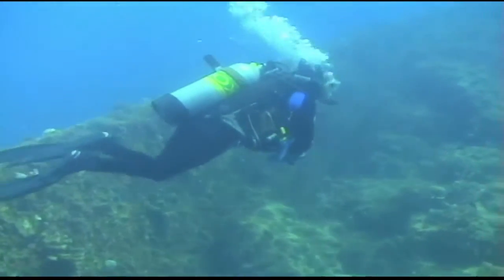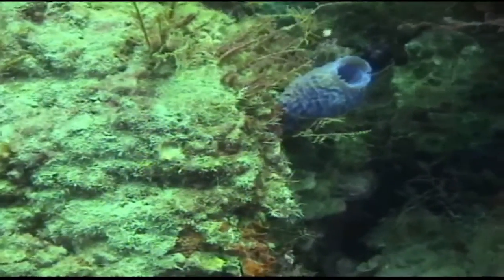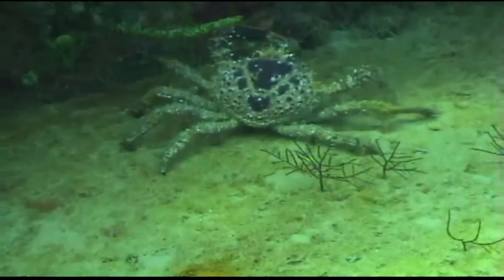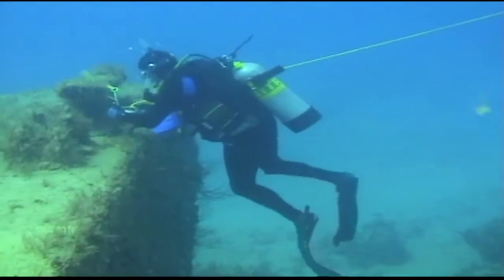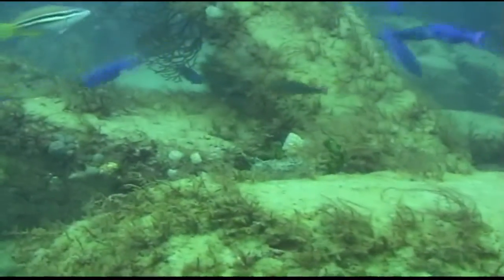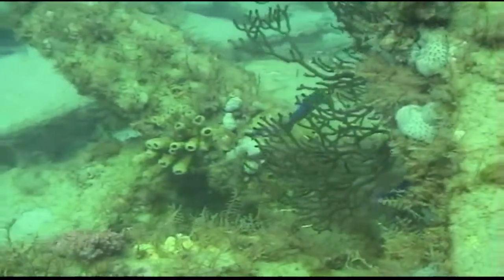We're on our way up to another wreck, and this is what's known as the corridor. There are 4 wrecks along this area. Nice sized crab. This is our dive leader, and he snatches onto the boat so everybody can spend about 10 minutes there before he goes to the next site.